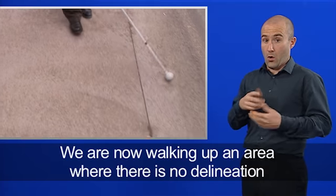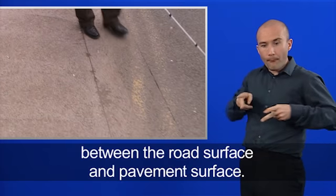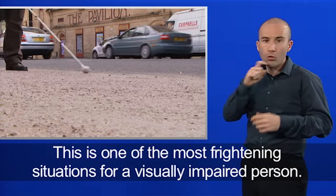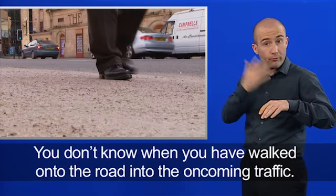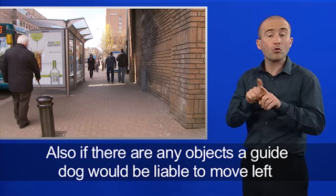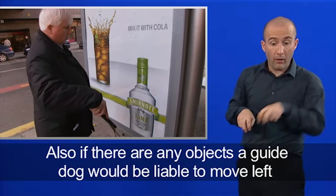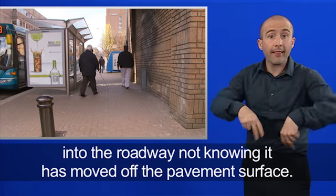We're now walking up an area where there's no delineation between the road surface and the pavement surface. This is one of the most frightening situations for a visually impaired person. You don't know when you've walked onto the road into the oncoming traffic. Also, if there are any objects, a guide dog would be liable to move left into the roadway, not knowing that it's moved off the pavement surface.